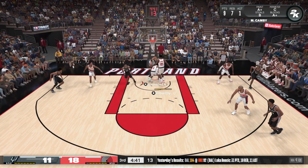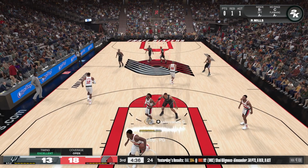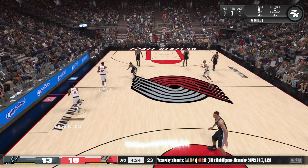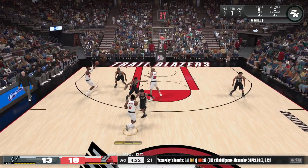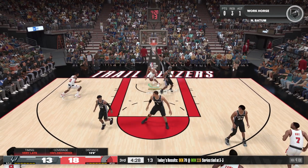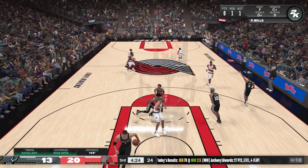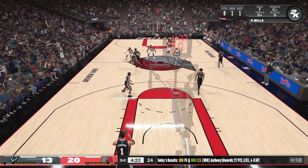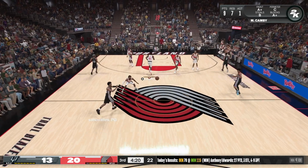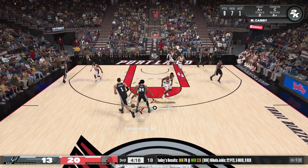Jones in the post. Here's Wembanyama. Makes it off the glass. Wembanyama's got the first bucket of the third here. Aldridge left side. Right on the bucket. Aldridge has got the lead up to 7 now for the Trailblazers. Easy chance for Aldridge, one of the best mid-range shooters in the game.